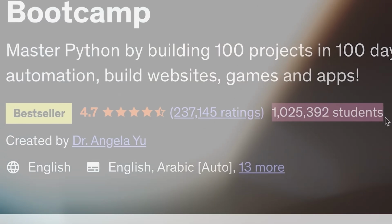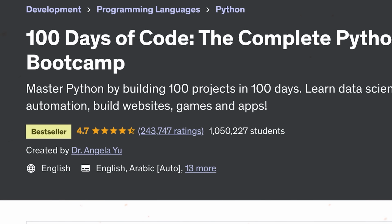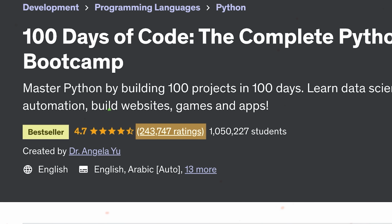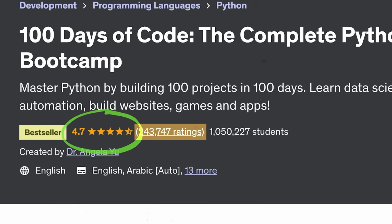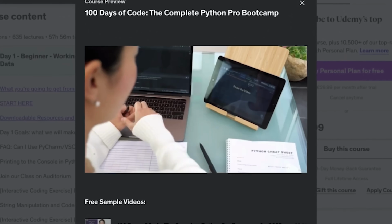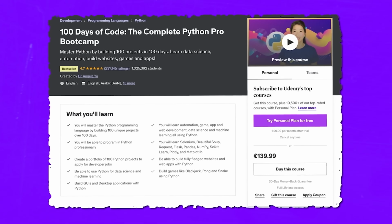When it comes to numbers, it didn't get far from the previous courses, with over 1 million students. However, it looks like the number of reviews for this course is much higher, over 200k, and that's a lot. The current general rating is slightly higher as well, 4.7 out of 5. To be honest, guys, this doesn't surprise me, because all Angela Yu's courses tend to be very popular, if not bestsellers.